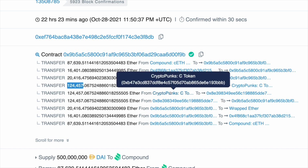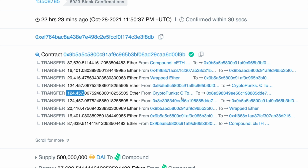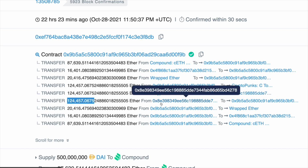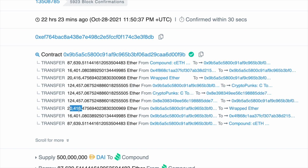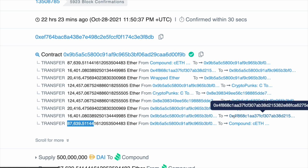And then the CryptoPunk smart contract sent the 124,000 Ethereum right here into address 8E39. And then you can see immediately that same money, 124,000 Ethereum, sent from E39 back to 9B5. And then you can see 20,000, 16,000, and 87,000 Ethereum all sent from 9B5 back to the original places they got the money, basically the lenders that were giving them the money.